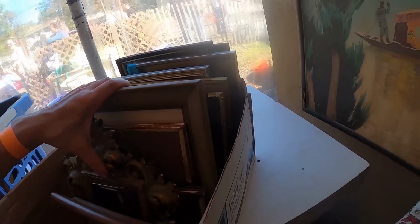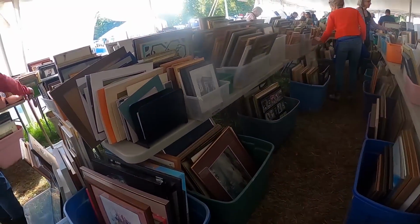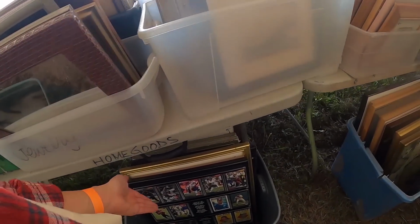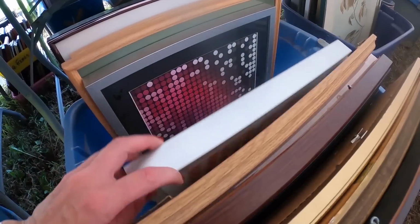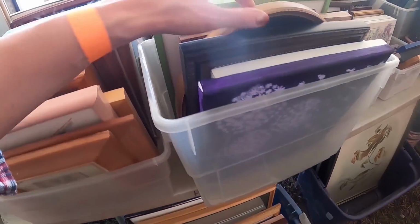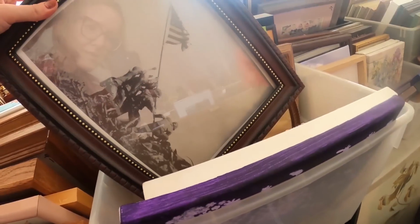We have not seen any bicentennial things yet, but maybe in this vintage tent we will. That's awesome. Even though it's ruined, that's so nice. How much is that? More frames. There's got to be something good in here. Like baseball cards. What is this? Oh wow, Columbian Museum. How do we design? It's mirror. Iwo Jima.